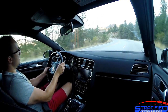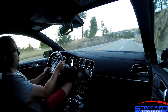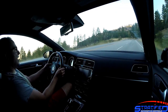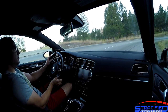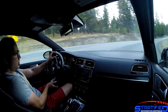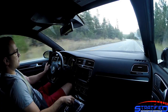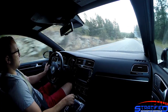Now, this is a DSG car, as you can tell. I'm a big fan of manual cars. A lot of you guys are. But because the control is so good, even in manual mode, with the DSG transmission, it's hard to pass up such a good, essentially automated manual transmission in these cars. So either way you go with these cars, it's not a bad thing.